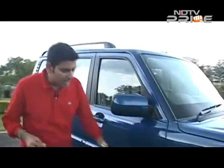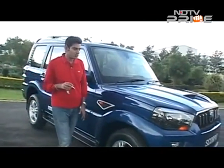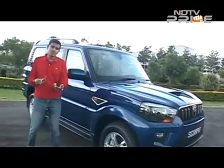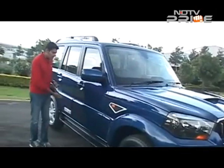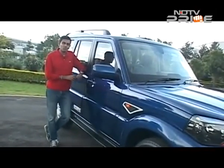The other thing which you'll notice once you start seeing these cars on the road, the base version has black bumpers and black cladding on the side, but otherwise that black cladding along the side has gone away, and that's a good thing. The other good thing is that, as I mentioned, the car has gotten lower, so getting in and getting out of the car is also a little bit easier than it used to be on the previous Scorpio.